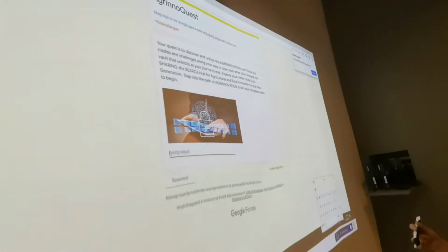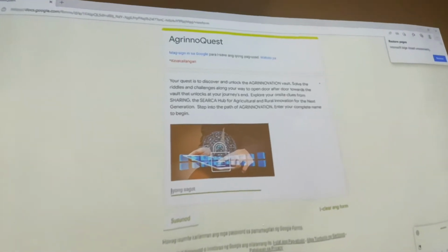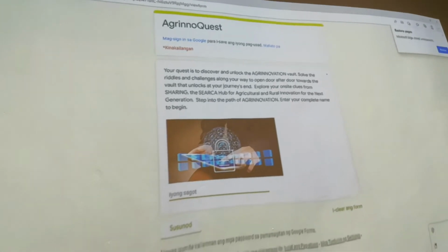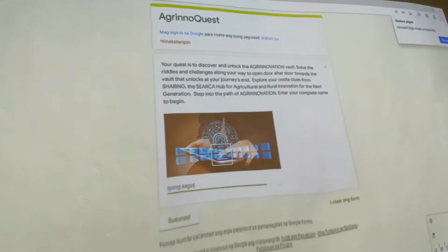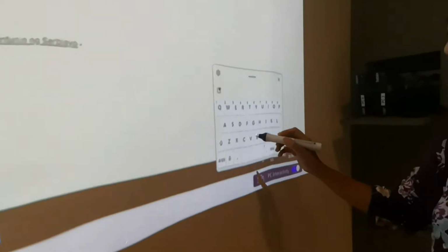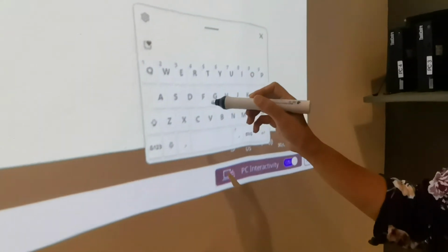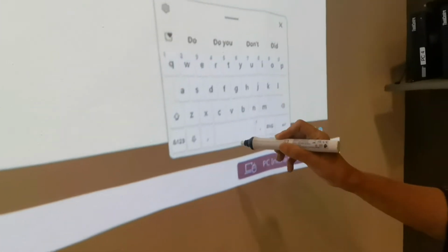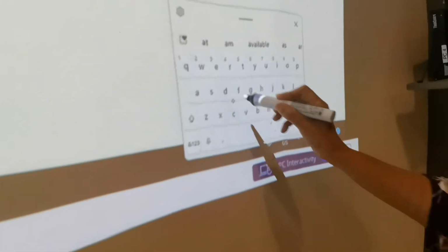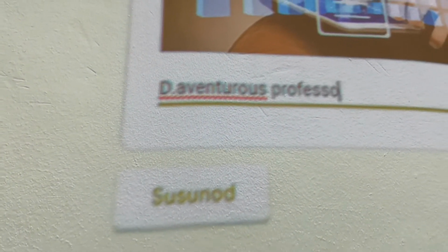There. Our quest is to discover and unlock the hyperinnovation box. Solve the riddles and challenges along the way to open door after door towards the box that unlocks at your journey's end. Explore your on-site clues from SEARCA. Step into the path of agri-innovation. Enter your complete name to begin, or whatever name you prefer. What would you like to put? The Adventurous Professor. Okay, enter.